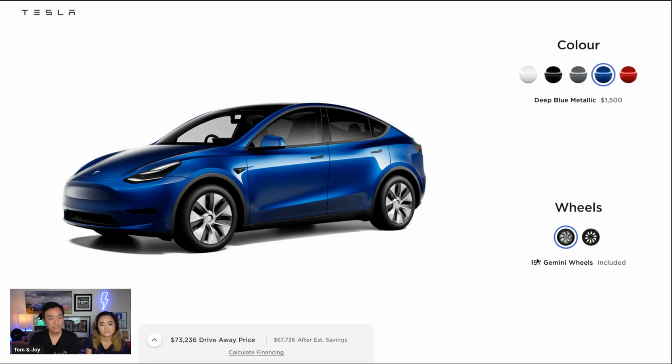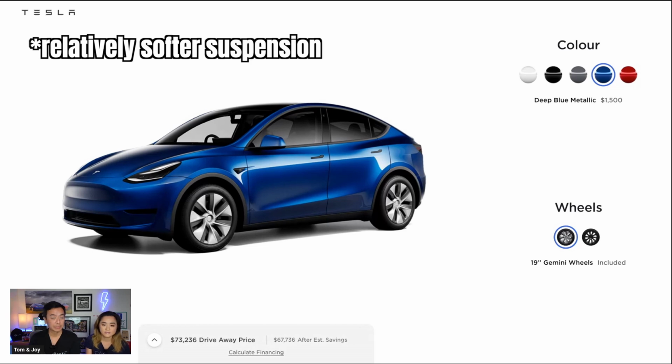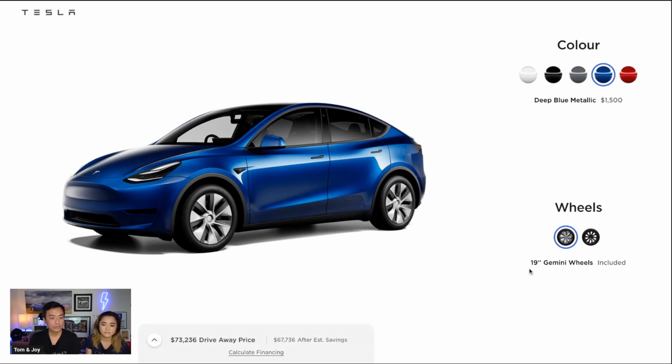And we will stick with the Gemini wheels. The smaller wheels certainly have a better ride in terms of suspension, and also cheaper as well because they're included. If you want the induction wheels, increases to 20 inch and arguably a firmer suspension, and it costs $2,900 at the moment to upgrade those wheels. There are aftermarket wheel rim protectors as well, which I will probably investigate once we take delivery of this car.